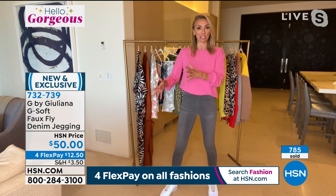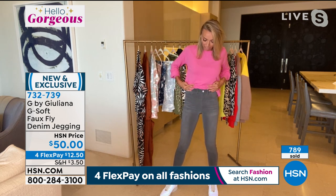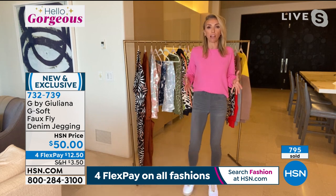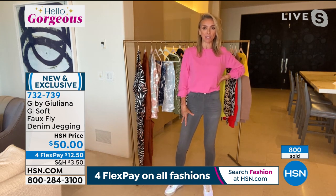And now I've moved on to the first G-Soft, the jegging. And now I've moved on to this one as of when I just got them a couple days ago, because they're just so comfortable. But I just love that they have that great high waist and that cute little classic denim style.